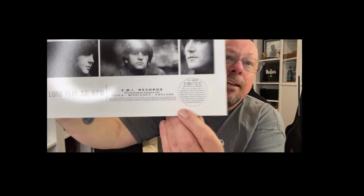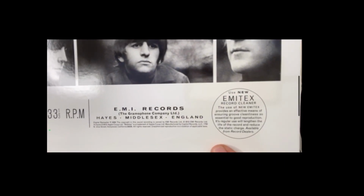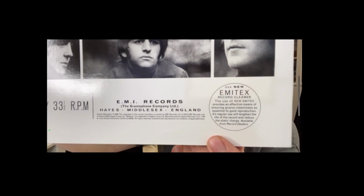Another little touch I love is the reproduction of these is such that even on the bottom there's an advert for Emetex record cleaner, which I personally have never heard of, but I just love the fact there's a little advert on the back of an album. I couldn't imagine that happening today without considerable payment, I would imagine, from the marketing department.